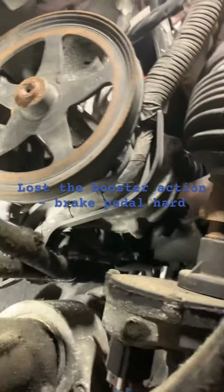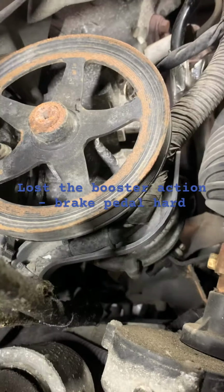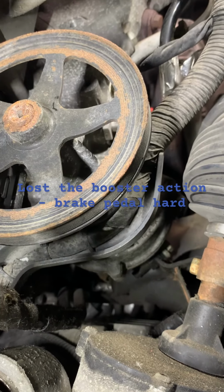This is the vacuum pump. Okay, this piece needs to be replaced. We opened it up, and there's very little vacuum coming out of it. Okay, common issue. I had another one like that just about two or three days ago.